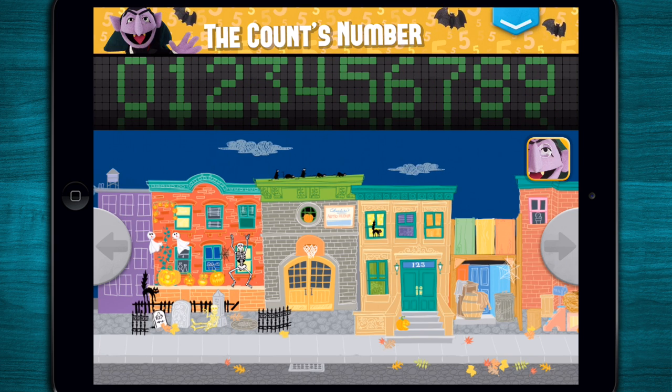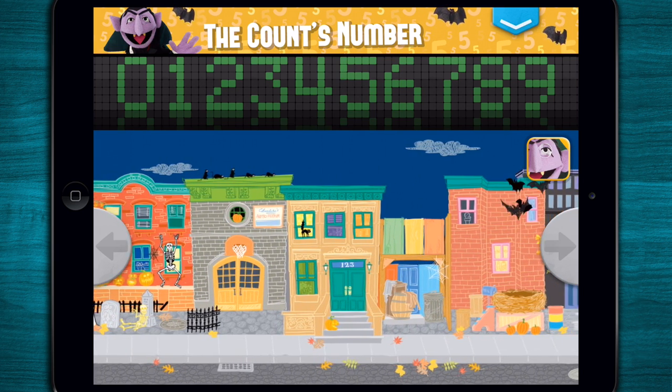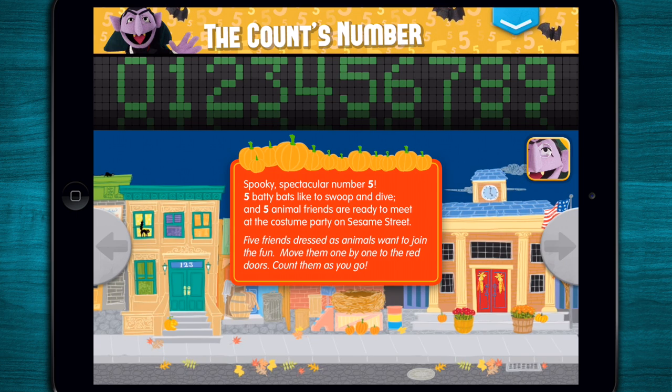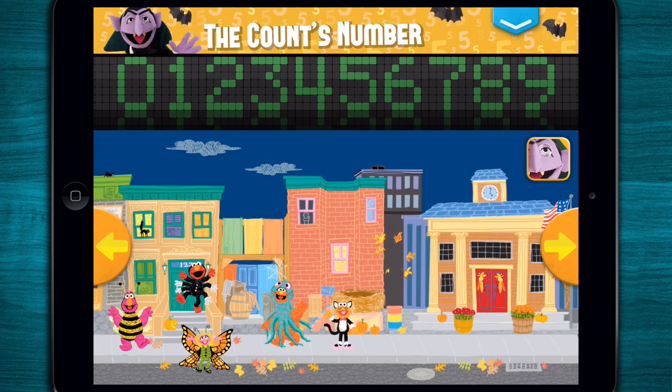Oh, wonderful, you're here. I was counting to myself, waiting for you. The Count's number. The number 5. Spooky, spectacular. Number 5. 5 batty bats like to swoop and dive. And 5 animal friends are ready to meet at the costume party on Sesame Street. 5 friends dressed as animals want to join the fun. Move them one by one to the red doors. Count them as you go.